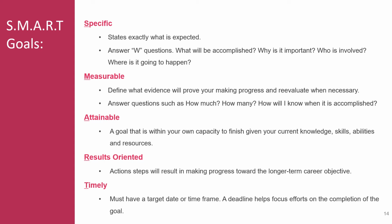It should also be attainable, so it's a goal that's within your own capacity to finish given your current knowledge, skills, abilities, and resources. It's results oriented, meaning you know the action steps will result in making progress toward your longer term career objective. And lastly, the goal is timely. It has a target date or time frame.